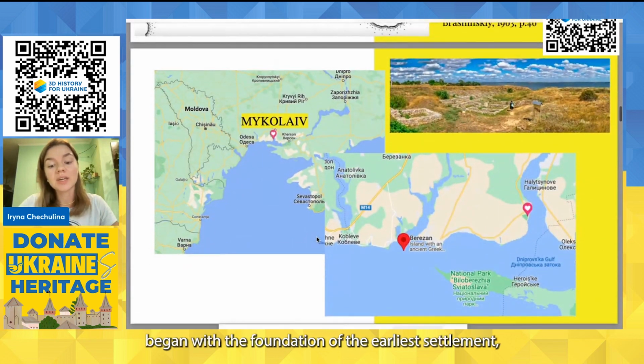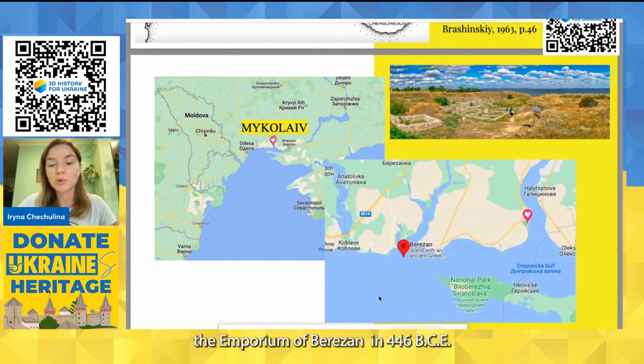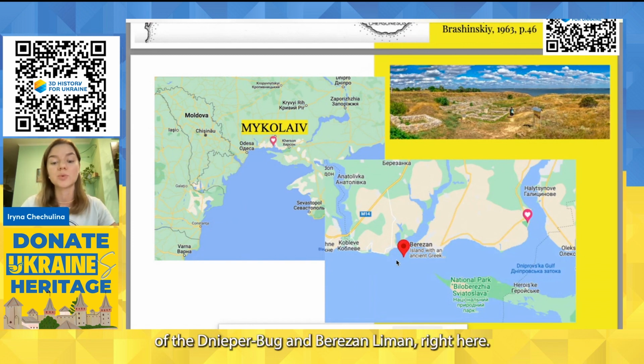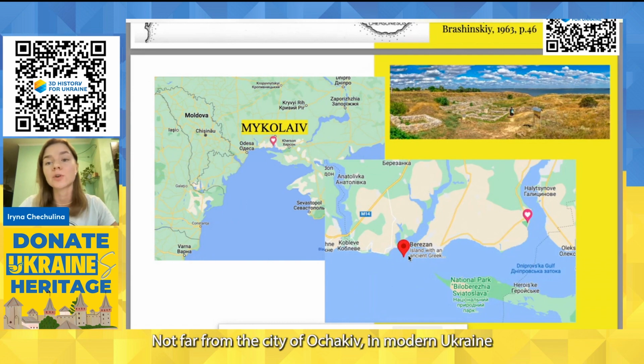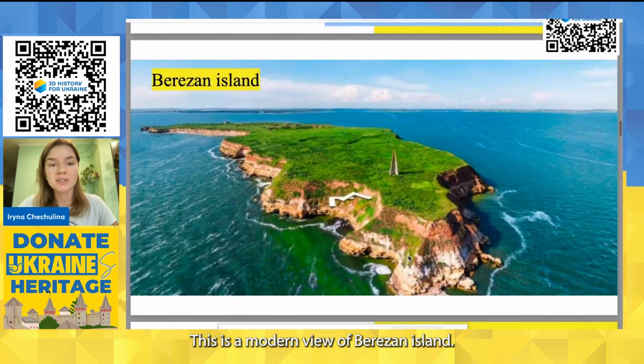Olbia's foreign trade began with the foundation of the early settlement, the Emporium of Borysthenes, in 646 BC. This island of Berezan is located about 40 kilometers from Olbia at the confluence of the Dnieper-Bug and Berezan Limans, right here, not far from the city of Ochakiv in modern Ukraine. This is a modern view of Berezan Island.